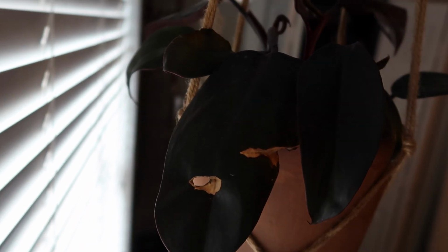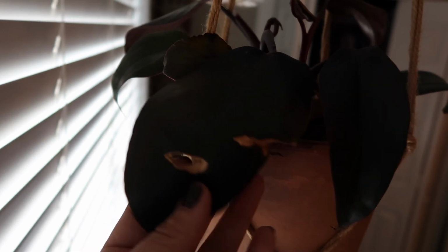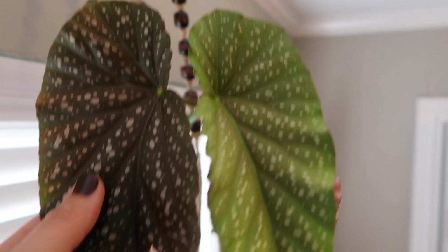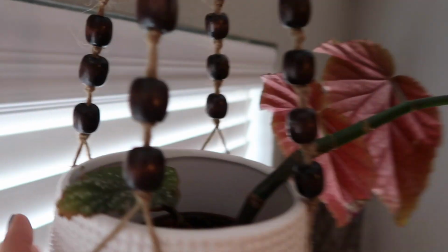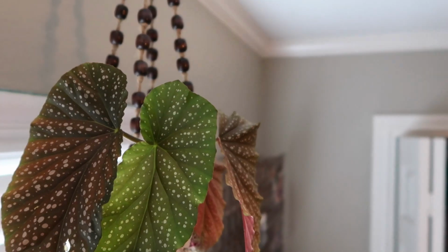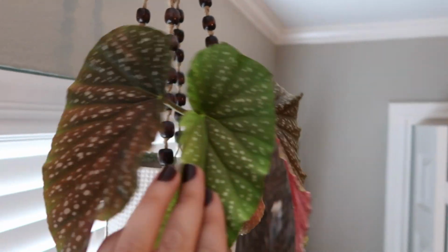And other than this leaf, it seemed to survive the move just fine. Angel wing begonia, that's new. Popped out a pup, so doing great. Oh, I just love the pattern of these leaves, and I love that they come out green and then really fade to this maroon brown.